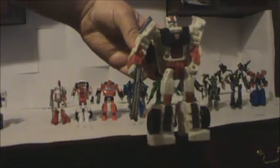And here is Streetwise, or Gumball. And he's pretty cool. He's got his little shotgun. Gonna kill some Decepticons with it. He doesn't believe in tasers.